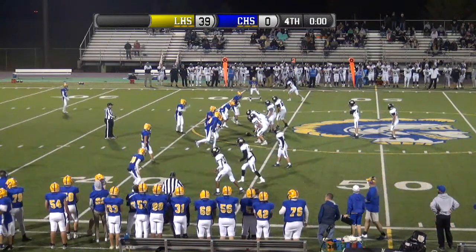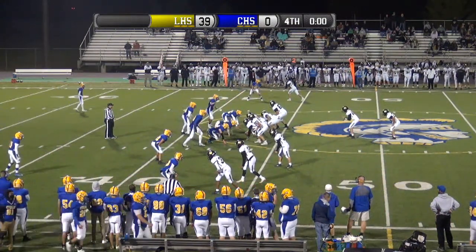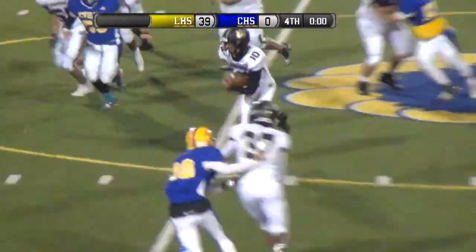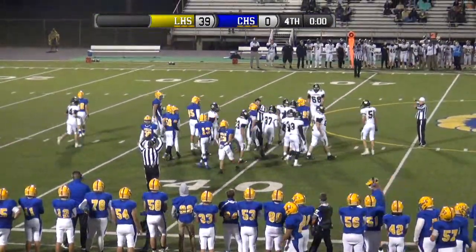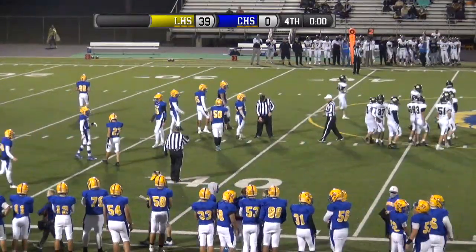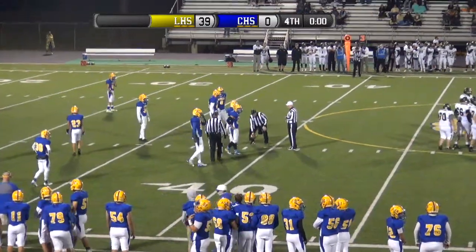So here we go. 2nd down and 5. Defense is coming here. And Schrader did a nice job of getting a hit, but Fouts spun off of him, and he still picked up probably another 5 yards, maybe 4 yards. They're going to keep the clock going. So it'll be 3rd down and 1.